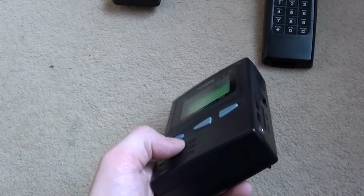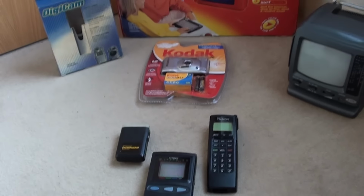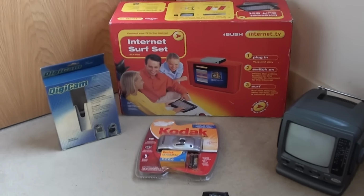So yeah, that's just to show you what I've got here, and hopefully later today I'm going to be doing some more teardowns, so have a look and see what you think.